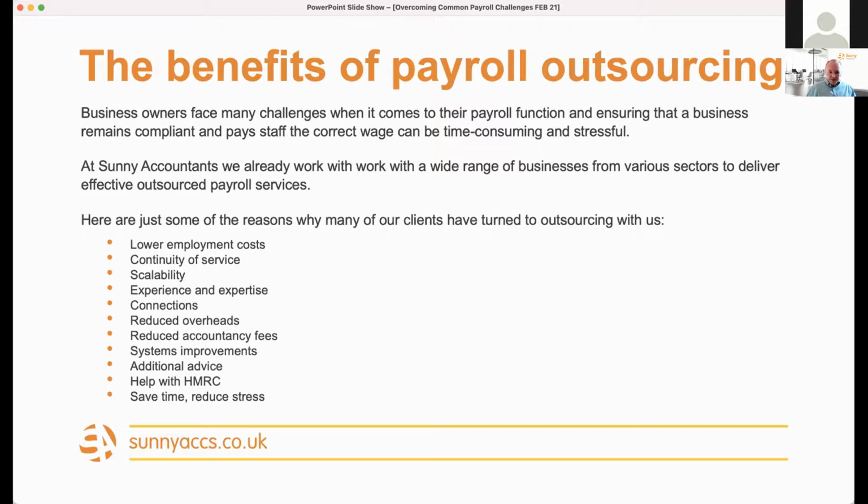Help with HMRC. The cost of defending a challenge from HMRC can be considerable, and every business is likely to receive an enquiry at some point, even where it has acted within the rules. By having a team of outsourced specialists on hand, you should be able to resolve issues quickly and accurately without having to seek out additional advice elsewhere.